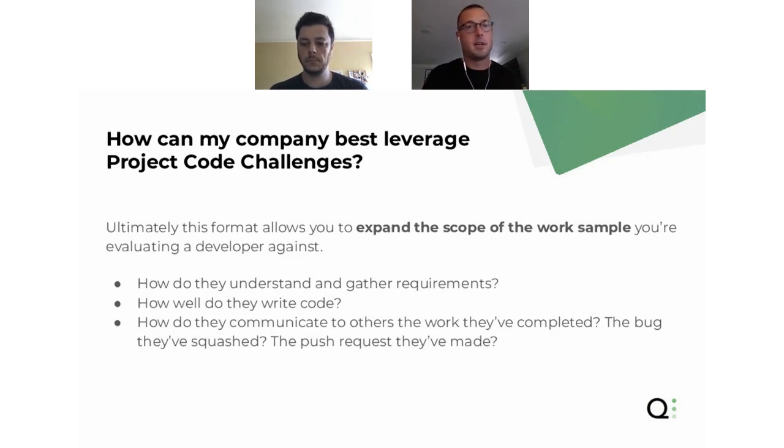But if you're hiring a senior or more senior engineer, there's going to be a whole bunch of other skills you would expect that person to possess that they've earned through their time as a software developer. And that's really where the multi-file support helps out and helps expand the scope of that work sample. So how does a developer understand requirements or gather requirements for any given program that they're asked to design? These are soft skills that you would expect and want to be able to assess, frankly, in a mid to senior level engineer, but you can't do it so well in a single file format. So by allowing multiple files, we really open up that pre-work assessment, if you will, and your ability to assess an engineer above and beyond just their ability to write code.